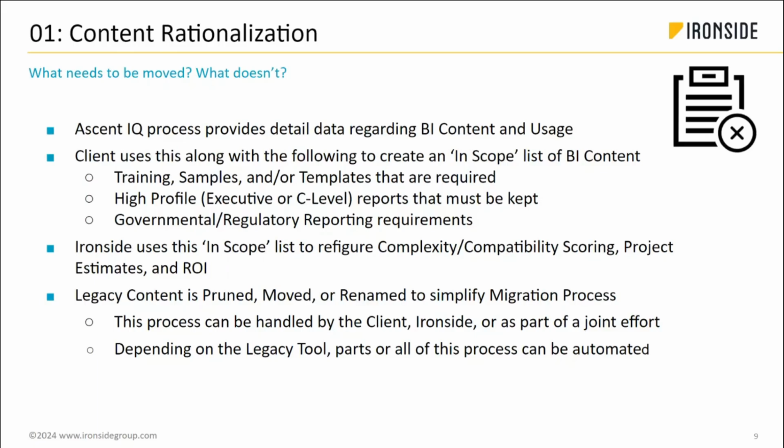So the content rationalization is something that the customer actually does, and they're the ones that are going to create that in-scope list of the reports that we are going to look to migrate. We will then use that to recalculate the estimates and the ROI. So now that we've got it down to a more manageable subset, we can take a look at that and then get a better understanding of what the time frame is going to be and what the cost might be as well.